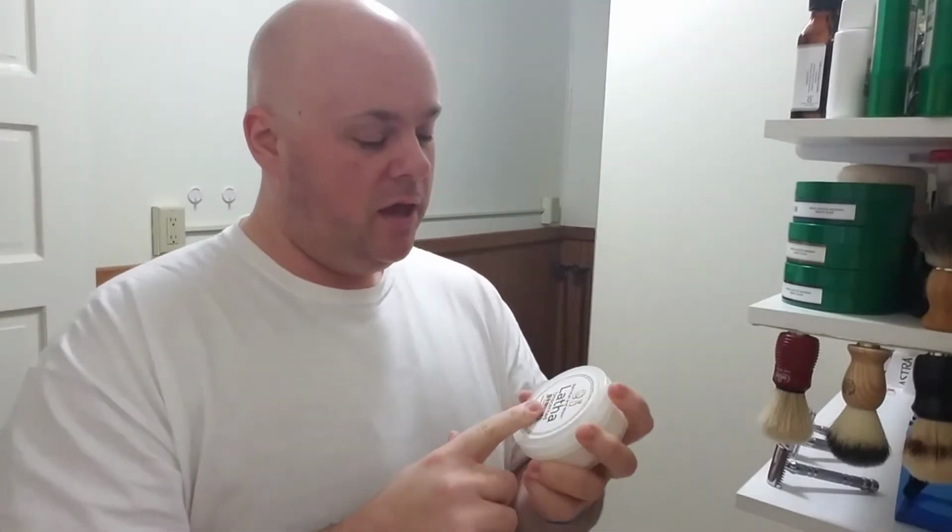This is really made for people with sensitive skin, which I do have, and a lot of other people do. In the wet shaving world, that's a lot of the reasons why people get into it in the first place, because they have sensitive skin and they don't react well to the products. So stuff like this is the reason why a lot of people get into it, and I really want to give it a shot. Check it out, see what it's all about.